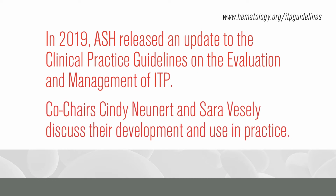Immune thrombocytopenia, or ITP, is a condition that results both in platelet destruction as well as impaired platelet production. This results in a decreased platelet count, which places patients at an increased risk for bleeding.